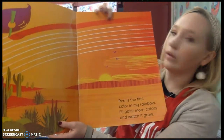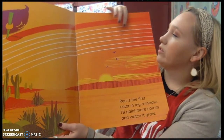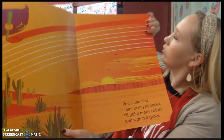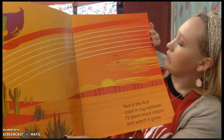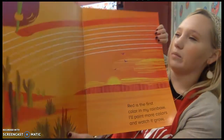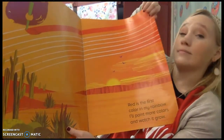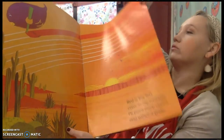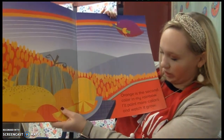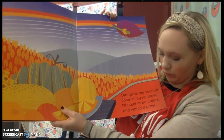So what's the first color? The color red. How many more colors do we need to paint? Let's see, 1, 2, 3, 4, 5, 6 more colors. What color do you think is going to come next after red? Maybe the color orange? Let's see. Orange is the second color in my rainbow. I'll paint more colors and watch it grow.